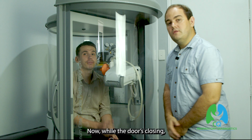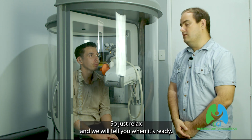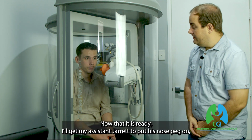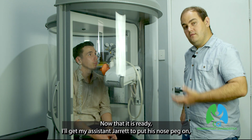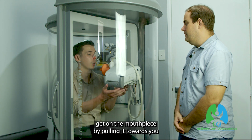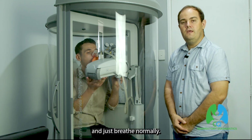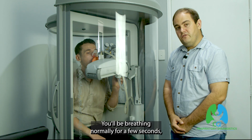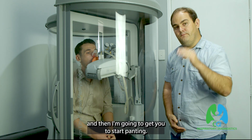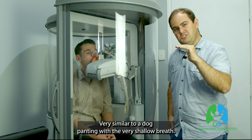Now, while the door is closing, it takes a few seconds for the box to stabilize, so just relax and we will tell you when it's ready. Now that it is ready, I'll get my assistant Jared to put his nose peg on, get on the mouthpiece by pulling it towards you, and just breathe normally. You'll be breathing normally for a few seconds, and then I'm going to get you to start panting. Very similar to a dog panting with a very shallow breath.